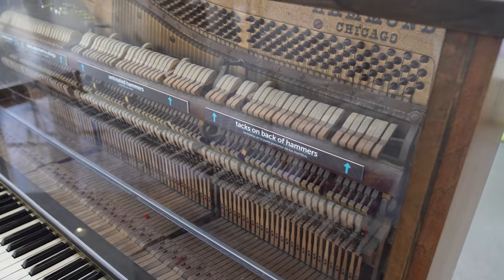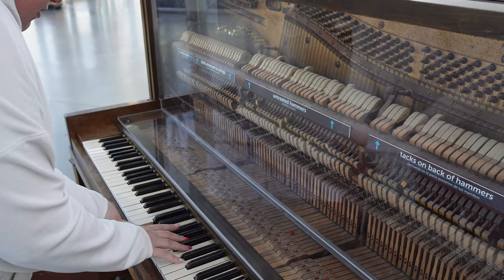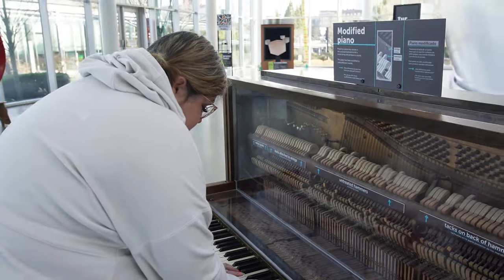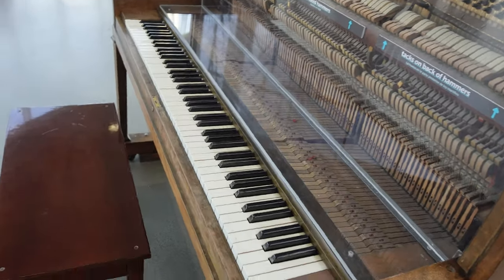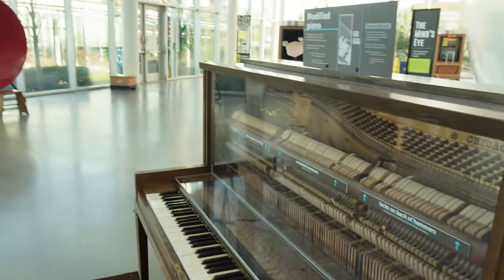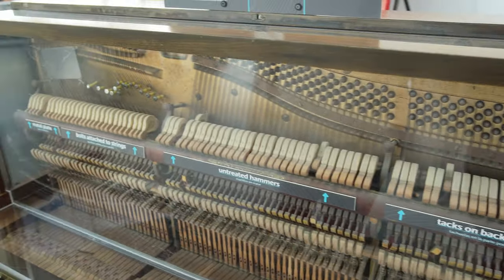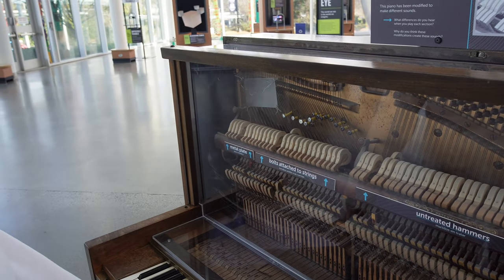This piano is terribly out of tune. Well, that one button's not even working. Yeah. Macy trying to show her piano skills did not work. Yeah, that piano is very out of tune. Well, it actually tells you, too. It says it's untreated hammers and different types. Makes sense. So you get different tunes. So you get to see the different types of pianos. Ah, makes sense. Okay. Fascinating.